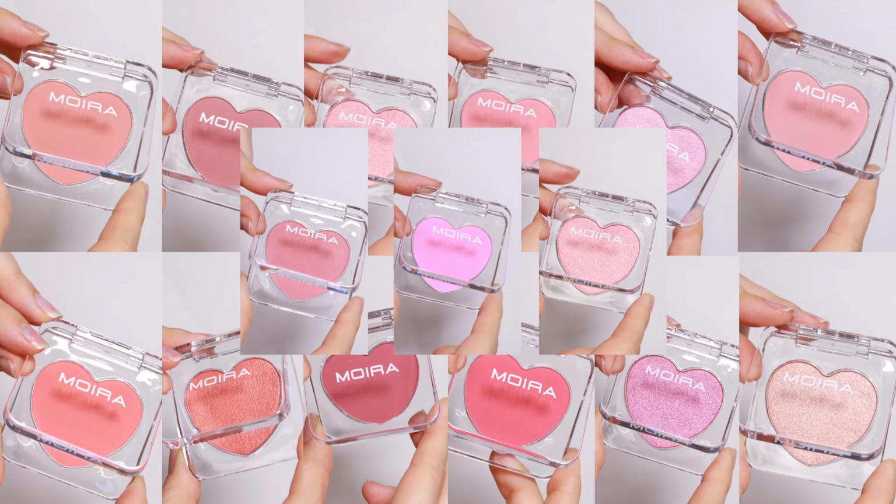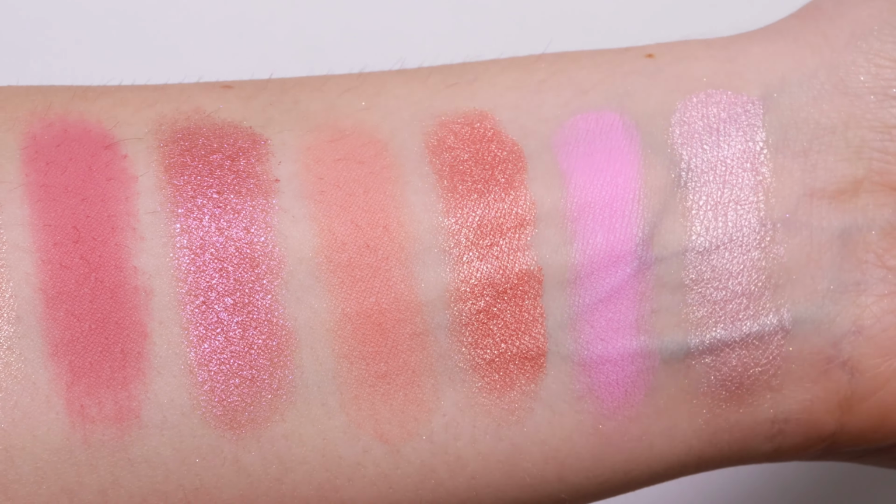First off, I just want to talk about the packaging because it's adorable. They come in these transparent components and they come in 16 shades and 2 different finishes. We've got matte ones and we've got shimmer ones. And we also have a lot of colors, more vibrant ones, more subtle ones, so there's something for everyone here, including for all skin tones.